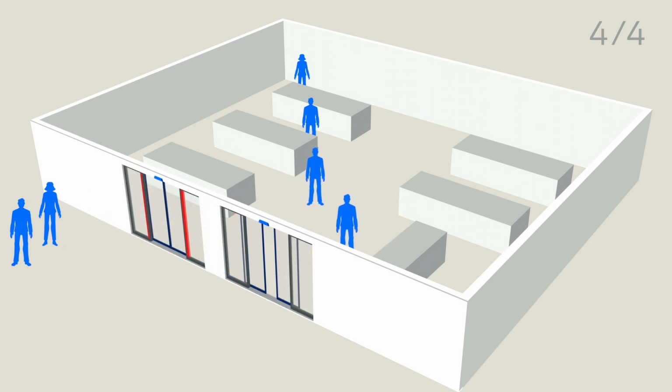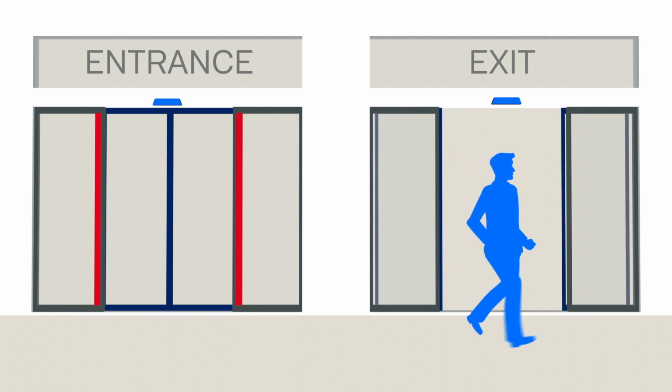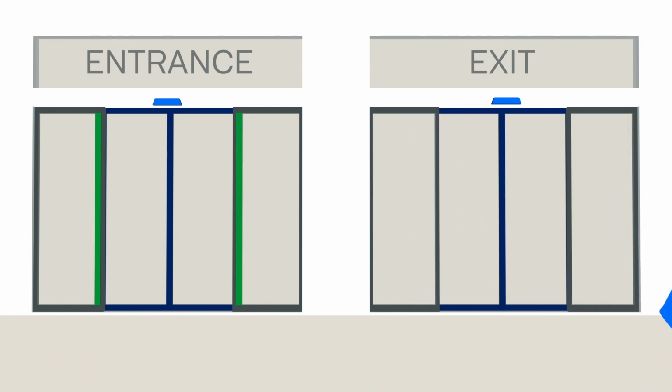The maximum number of people in the shop can be set at any number. The system is available for scenarios with common and with separate entrances and exits.